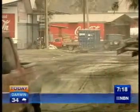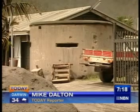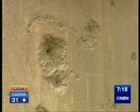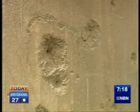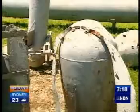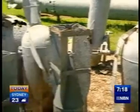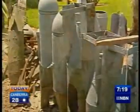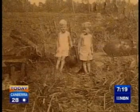In Rabaul's harbour area, a Japanese pillbox still stands guard amongst the industry of today. The bullet marks tell of a time when this place was a fortress, as does the rest of the island. In the early post-war days, artillery shells were found here in the thousands, making for unusual family snaps.